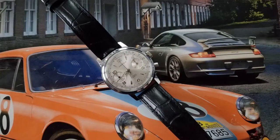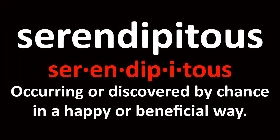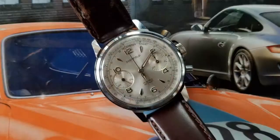Now the third watch I picked up, it's called the Sheffield. It's a vintage chronograph from the 60s. And I don't know if this is serendipitous or not, but when I did my video on my top 5 vintage chronographs under $1,000, Sheffield was actually on my hit list, but unfortunately it didn't make the cut. So, like I said, could have been serendipitous or not, but this watch is absolutely flawless.